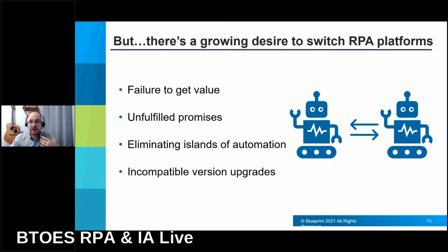Now, despite the obvious value that can be gained from RPA, there's a growing desire across the automation space to not be handcuffed to one automation vendor, and to be able to leverage the differences and the best practices in each of these automation vendors. There's a few different reasons that we're finding folks in the industry want to switch vendors. In some cases, they're failing to get value around the current technology they've chosen. And so the RPA programs have been unable to scale effectively, and they've been burdened with maintenance downtime, so they have to move to a new RPA tool.